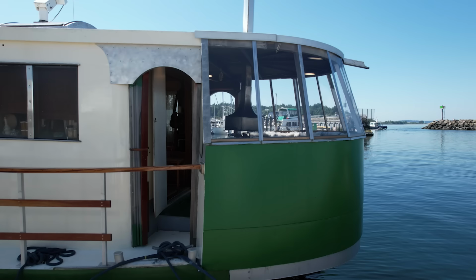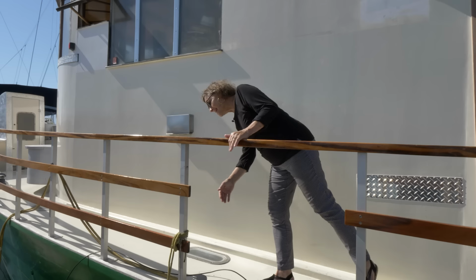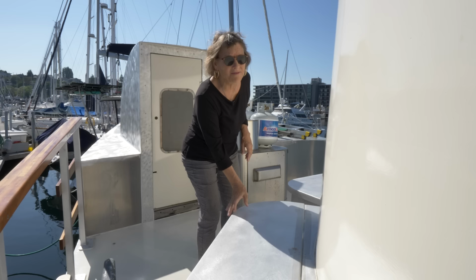All right, now I'm gonna take you on board. We'll start by going on the deck all the way around it. These railings are all laminated so that they're really strong. And again, we've got the marine aluminum here to give us some strength as well. These are our deck boxes. This is where we have our propane tanks because all of our stove and our water is propane.